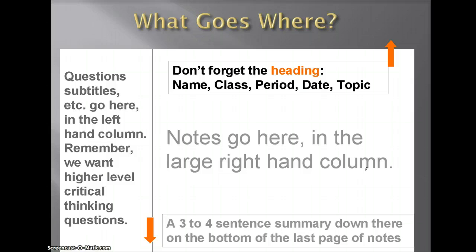And there we go. So you have the questions, subtitles on the left-hand side. You have name, do not need the class. You could cross out, boom, boom, no class there. I need name, period, date, topic. Another word for topic is your title. Notes go right in the middle, and then a 3 to 4 sentence summary. Boom, out of here. Again, very good. A 5-sentence summary down there at the bottom of the page.